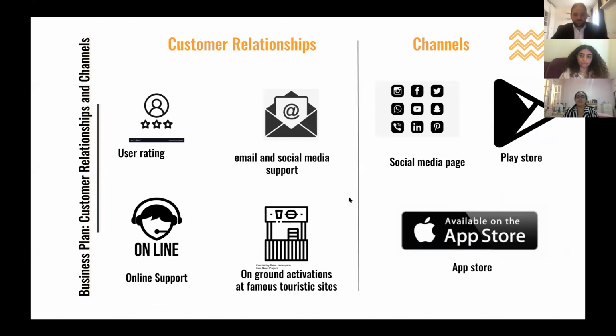All right, so now let's talk about the customer relationships and channels. First, the customer relationships are divided into four main categories: the user rating, the email, social media, the online support, and the on-ground activities. And then we can move on to the channels. The channels can be divided into three main sectors: the social media page, the Play Store, and the App Store.